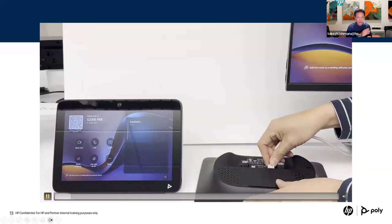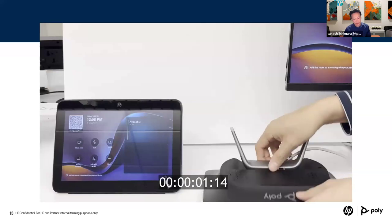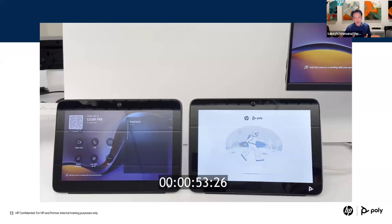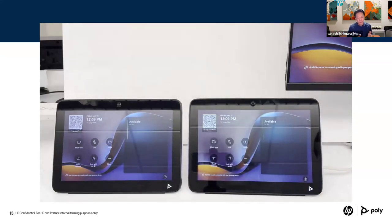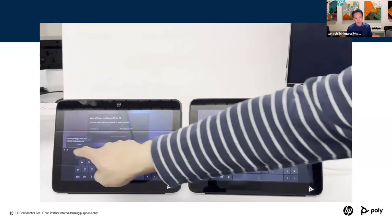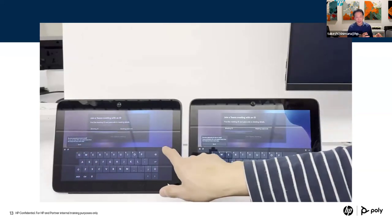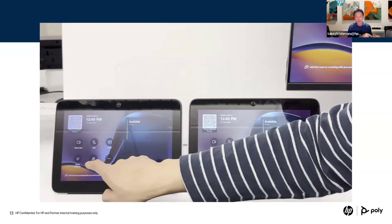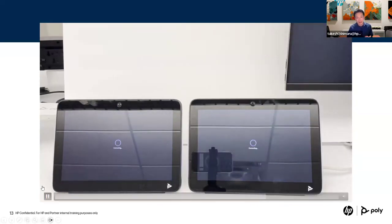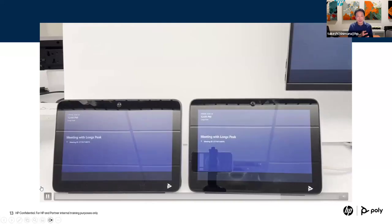So one controller, a TC10, is already connected. I connected another, and first it boots up. Once it boots up, it communicates with the PC. It knows that this is a PC that it's connecting to. About a minute later, it shows the Microsoft Teams Rooms interface. And then from that point on, whatever I touch on one controller is replicated on every other controller without any lag. Okay? So think about the implications.